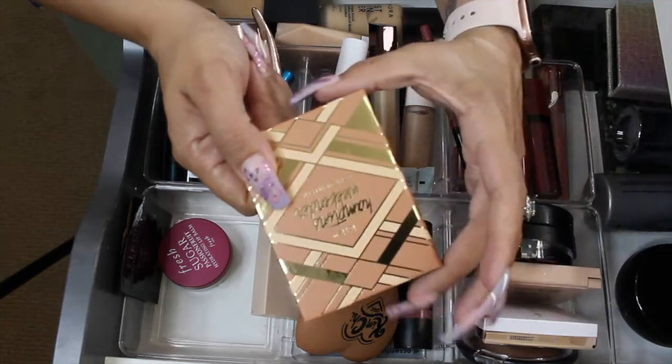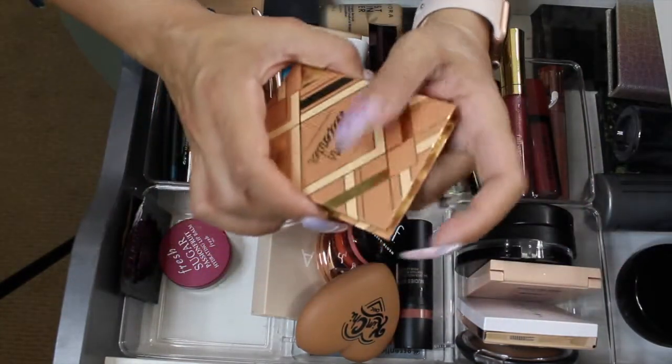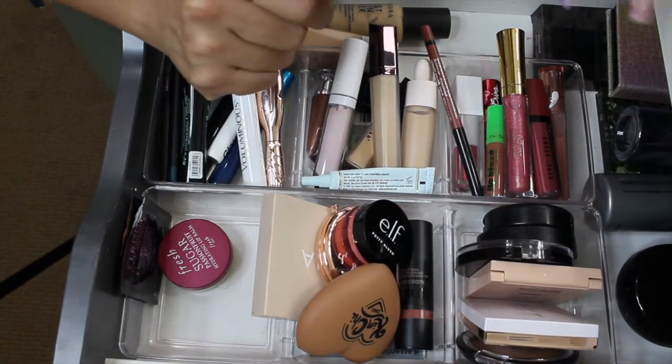I will most likely be filming an overall declutter video, not category by category, so you might see it again in my collection until we film that video.